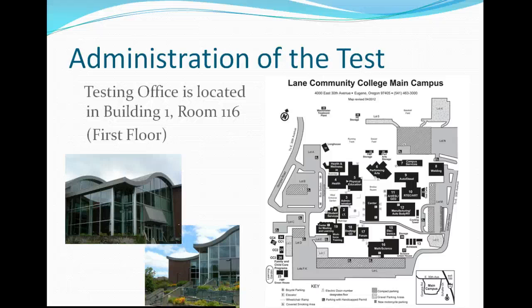The math placement test is administered in the testing office, which is located in room 116 in Building 1, the Student Services Building. Building 1 is on the west side of campus near the bus station. It is the building with large windows and a curved roof. Go in the building and walk through the lobby on the first floor. Follow the signs to the testing office.